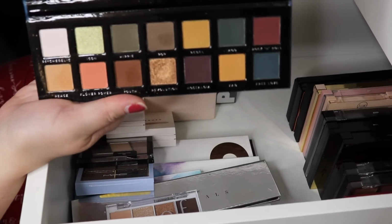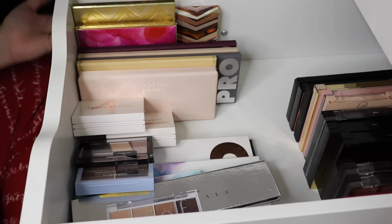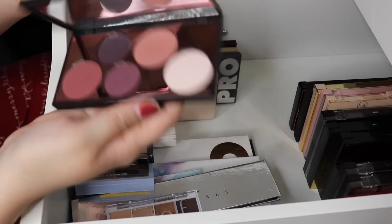And then the Retro Love was supposed to be a dupe for the Anastasia Subculture. Just not a huge fan, so I'm going to get rid of that. Alright, then we have the Elsie the Minimalist Mauve palette. I do really like that. I just got that, so I'm going to keep it.